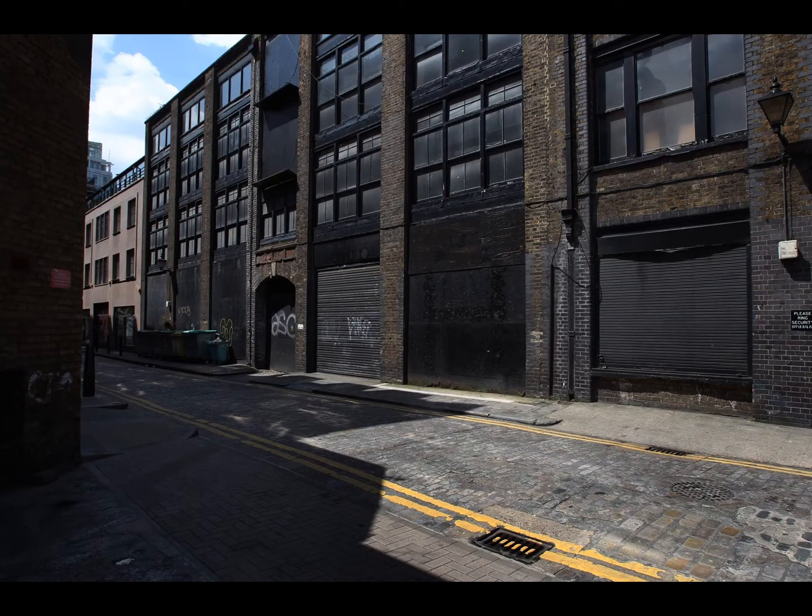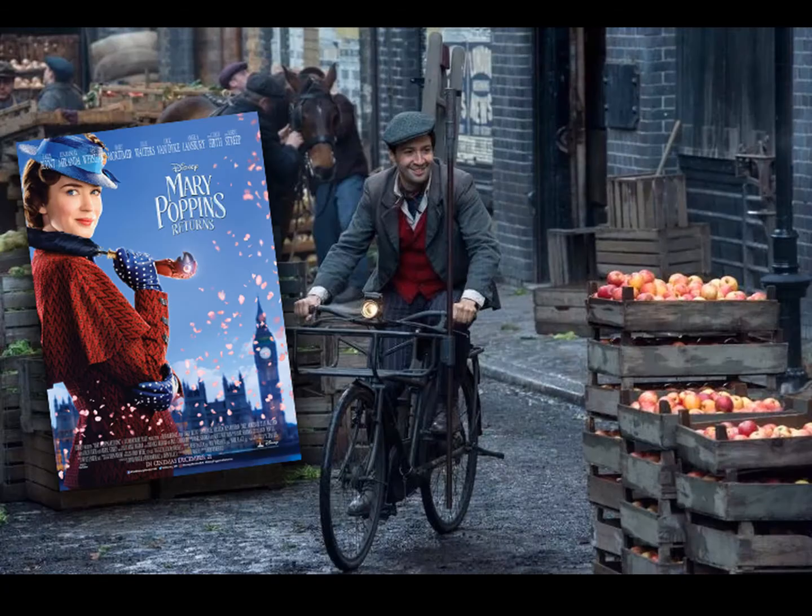And this is Blossom Street itself, and these warehouses date from the 1820s, and you can see the cobbled street there as well, but some people might actually recognise it from somewhere else. And here it is featured in Mary Poppins Returns. I haven't actually seen this myself, but I think I might just so I can see Blossom Street.